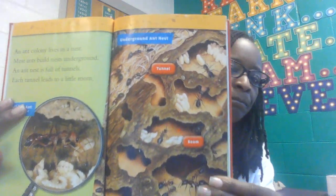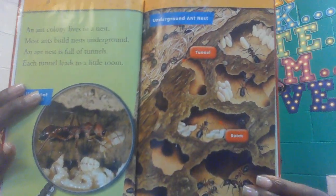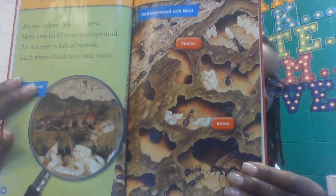An ant colony lives in a nest. Most ants build nests underground. An ant nest is full of tunnels. Each tunnel leads to a little room. This is a picture of an underground ant tunnel. This is a nest, and this is how they live.